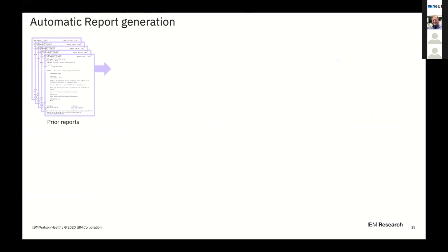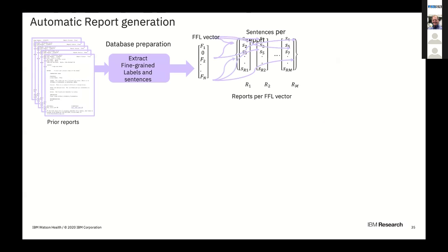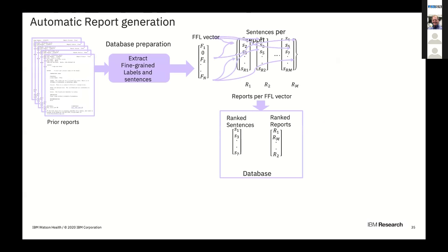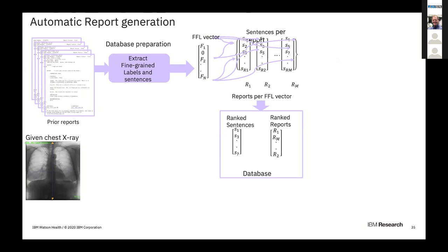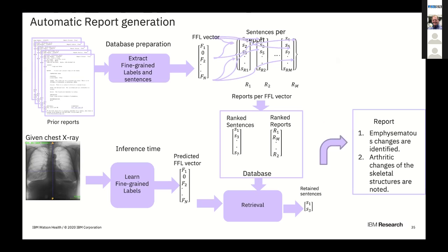So the overall approach starts from prior reports. We create a database that extracts all the fine-grained labels through this automated labeling process to characterize fine-grained finding vectors. From these vectors, we extract the sentences per FFL vector and reverse index to know which sentences were contributing to these vectors, and essentially create a ranked sentence database and a ranked report associated with this during the database preparation step. Then, given any chest X-ray during inference, you take the report and learn the fine-grained labels from it using the model that we built, predict the fine-grained label vector, and then use this retrieval engine to retain the relevant sentences, and from there generate the report.